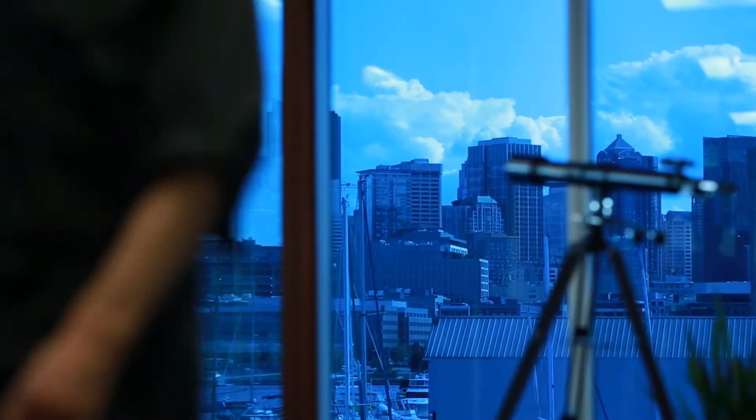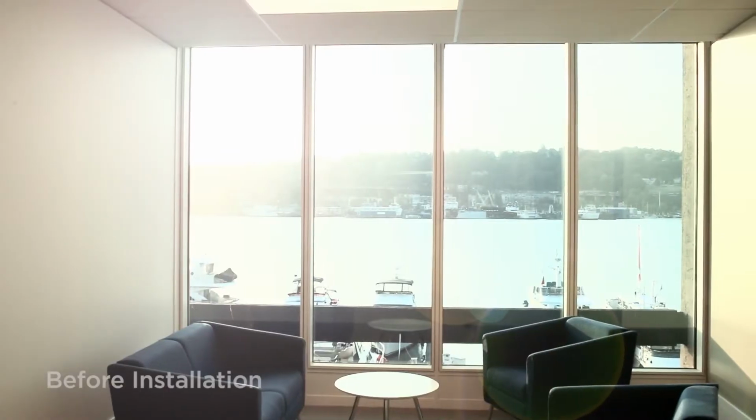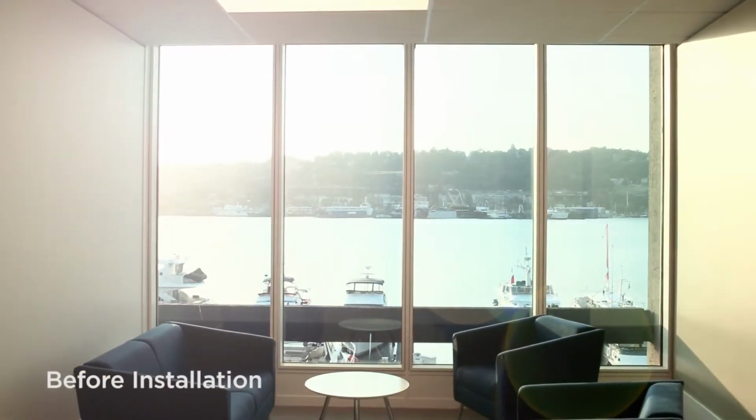The temperature was constantly a battle. Our heating and cooling in this building was nonstop, depending on what season it was. As soon as that sun came out, our AC would go on and would not stop. It wouldn't be able to catch up to it.